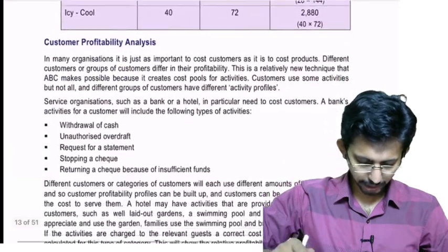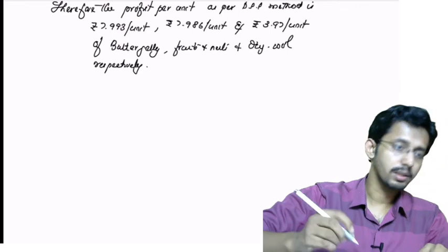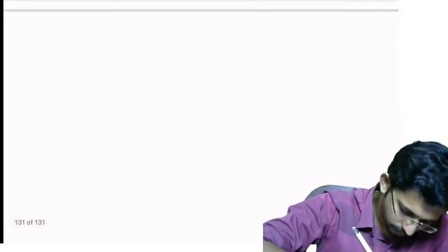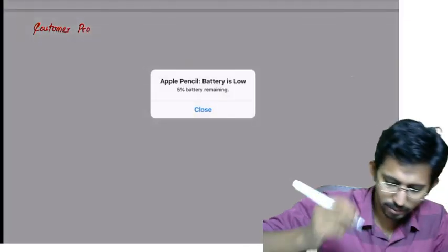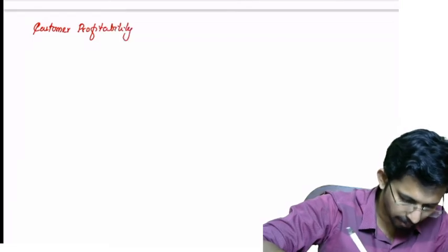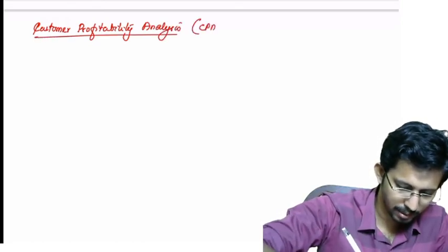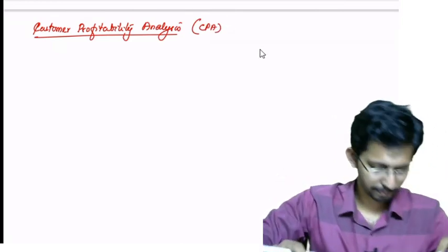Then you will have to move to the next problem. You can write the heading customer profitability analysis. Customer profitability analysis. CPA. Okay. How do you compute the customer profitability analysis?